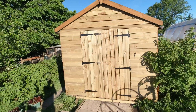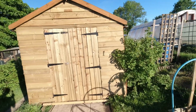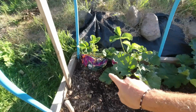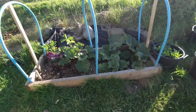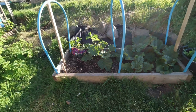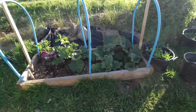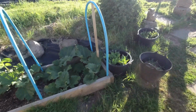So I've been renovating the shed, which has come together quite well, and I've still to put the strawberry baskets back up on the side of the bed. At the moment they're sitting here in this rhubarb area, and this rhubarb has prospered really well because I've been watering it regularly, and that was the problem last year when it really didn't prosper because I didn't spend the time watering it. It's clearly a dry bed.